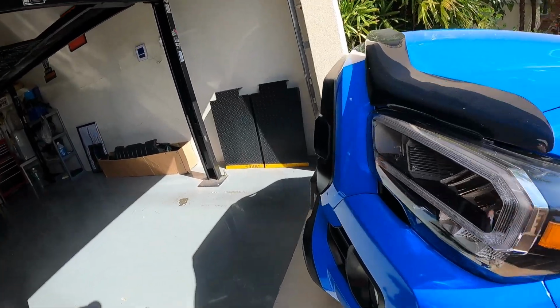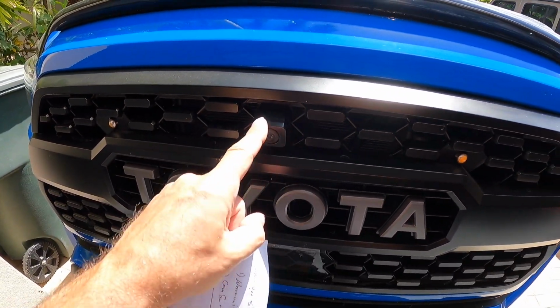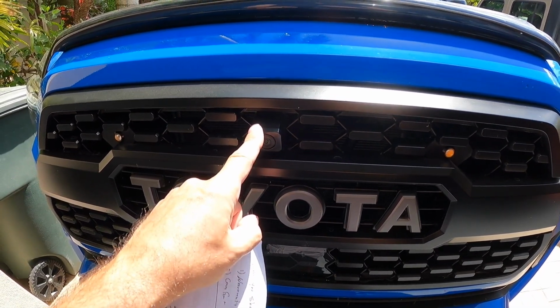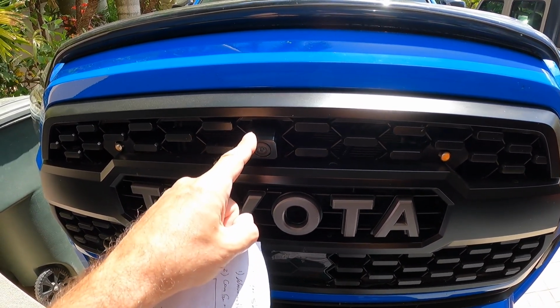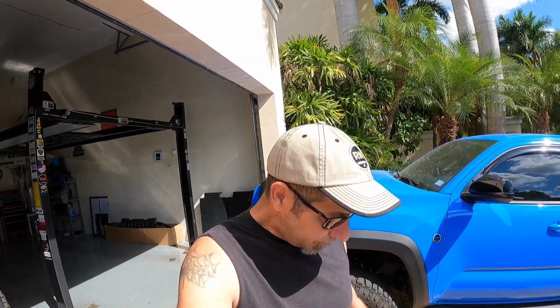You can get them for just over $100 and they'll work just fine. One thing you do have to be wary of, if you have the camera system in the front, which you can see right here, you do need to accommodate that in the grill. This one did, but I did still have to make some alterations because apparently the camera setup in the TRD Pro is a little bit different than the off-road, which is what I got. So I would not spend the money on the Toyota version. I would get a knockoff.